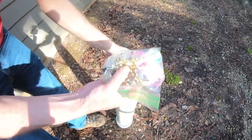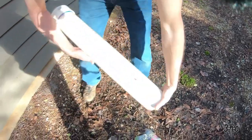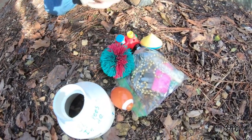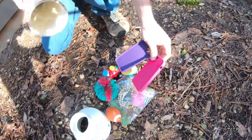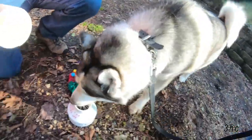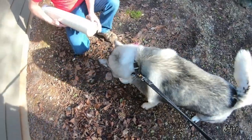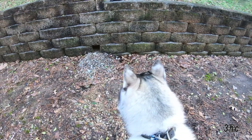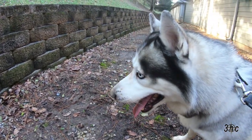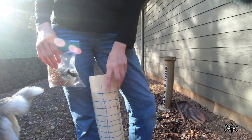We got some swag. We'll go through the swag here in a minute. Wow. Look here, Koda. Look, Koda. Swag. Look, toys. Hang on, buddy. Guard that hole, Koda. Look at that. Solid concrete. Man, this is one of the best caches.